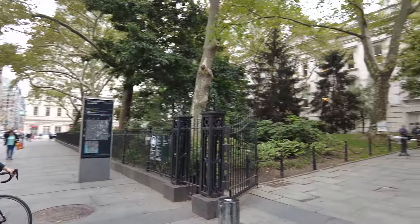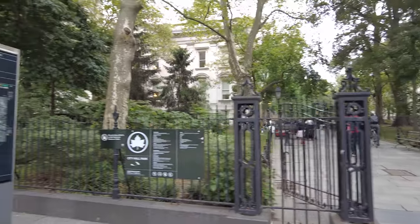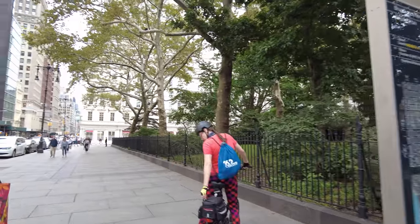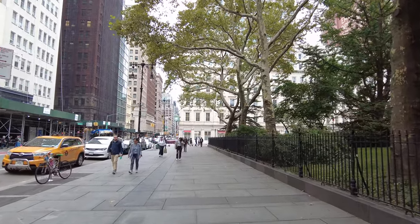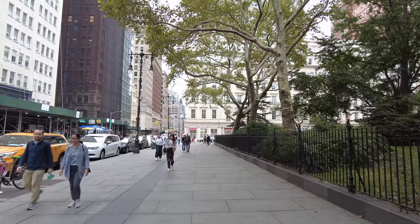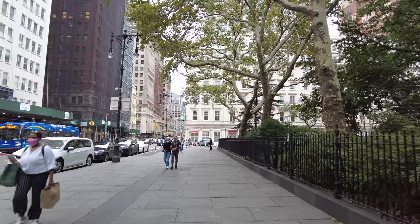Here you can walk right through City Hall Park. Be careful if you go at this time because you may step on some ginkgo leaves, and those leaves give off a tremendous stench that's quite unpleasant.